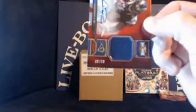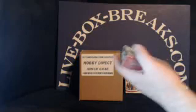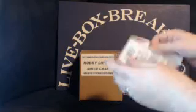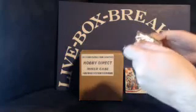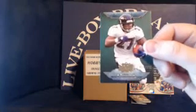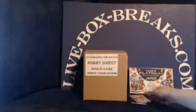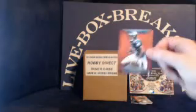And a rookie auto patch for the Rams, Isaiah Pead, 98 out of 99, Rams going to Tad. For the Ravens, Ray Rice, 64 out of 170. Ravens going to Ashley. Niners, Frank Gore, 282 out of 310, going to Vincent.